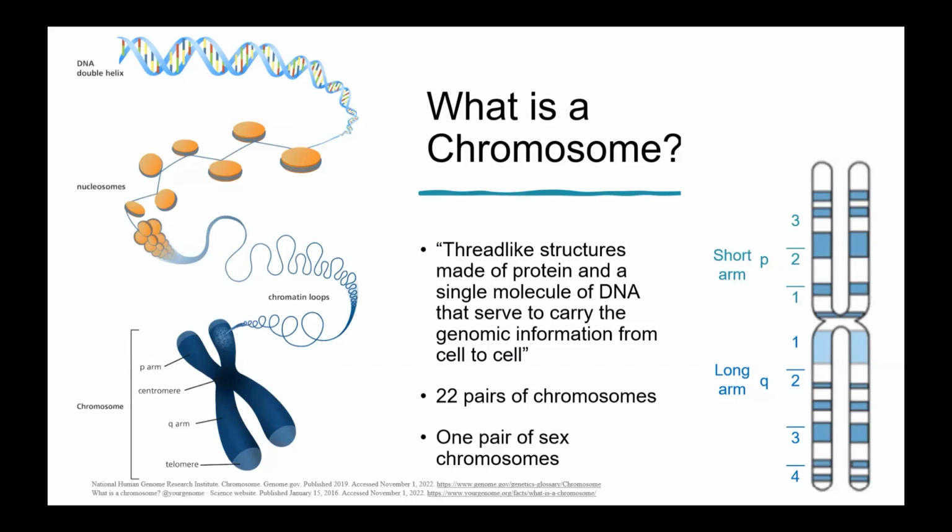The abbreviation is P. The next part of it is the region on the top of the arm, so we have region 3, region 2, region 1. Within those regions, there is numbering of bands, just typical 1, 2, 3, 4 band numbering within that region as well. The numbering on the bottom is similar. The long arm is abbreviated Q. Then you have your numbered regions, and then you have bands within that particular region.